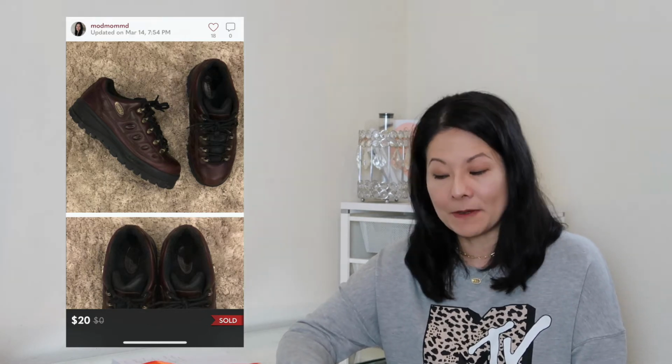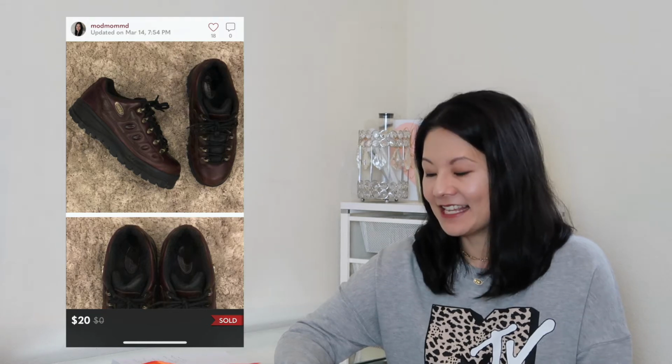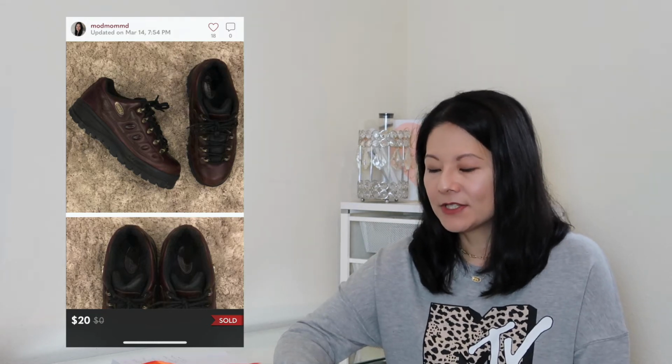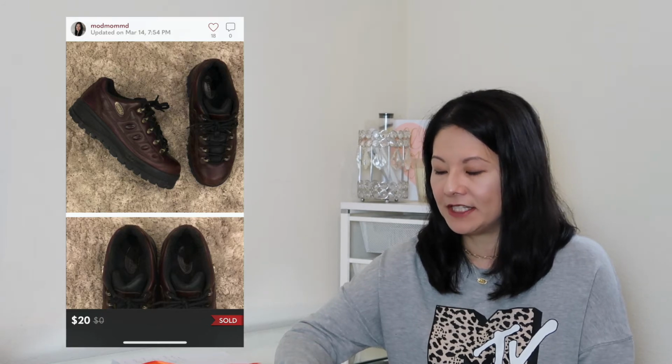But when I got home and looked up comps, they weren't all that great, to be honest. I don't think this brand retails for all that much. So going forward, I will not be picking up this brand, but I was happy that this ultimately sold. It was in a size 9.5, and that was a men's 9.5. So I did send out offers to likers of $20. My shipping discount was $1.50, so my net earnings were $14.50 on these shoes.